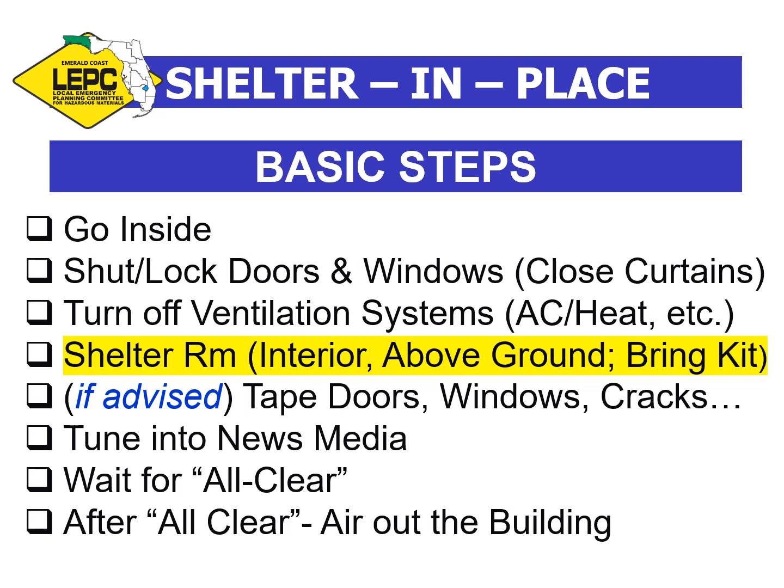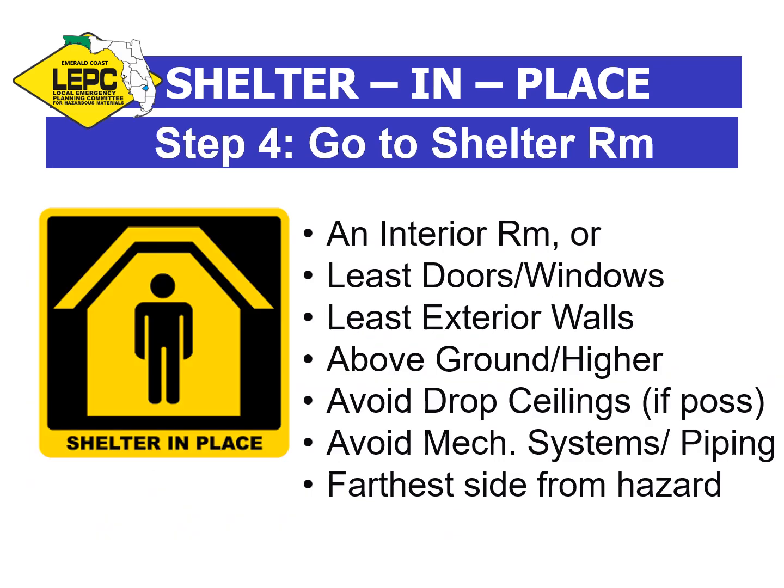The house itself is going to provide some protection, but if able, go to a room within it for additional protection and bring your disaster kit with you. Choose an interior room or a room with the least doors, windows, or exterior walls. Choose a room that's above ground. Avoid basements since most hazardous gases sink.